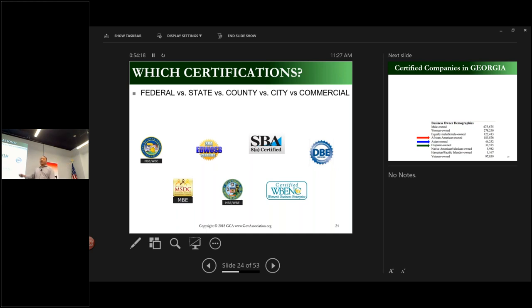So Cobb, which certification does Cobb have? None. Good answer. What certification does Clayton County have? They have certifications. Which one? No, not MBE, they have the SLBE, the Small Local Business Enterprise. They reverse DeKalb, right? DeKalb is LSBE, Clayton is SLBE.